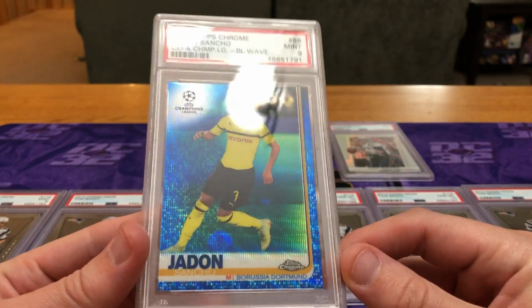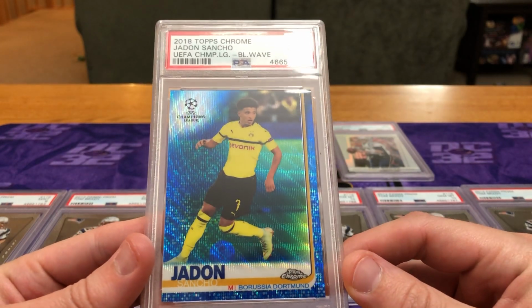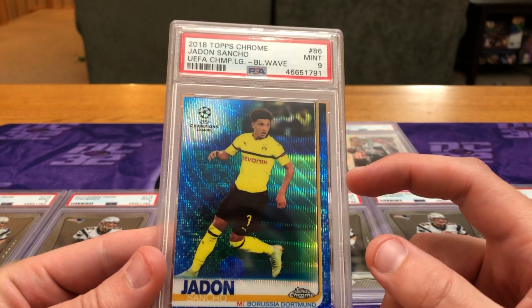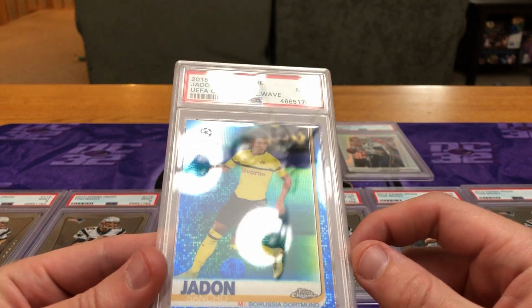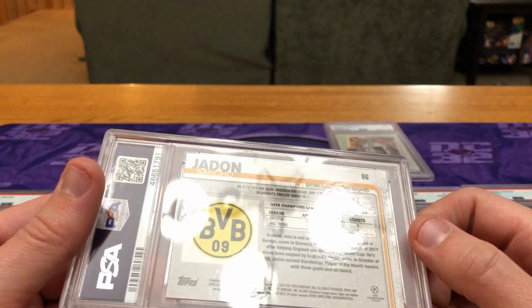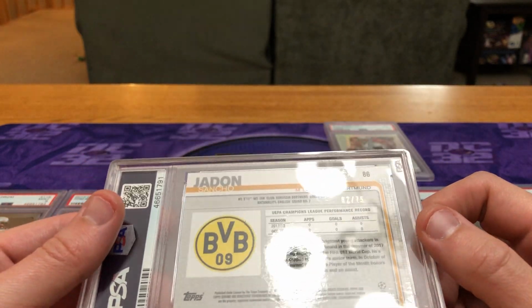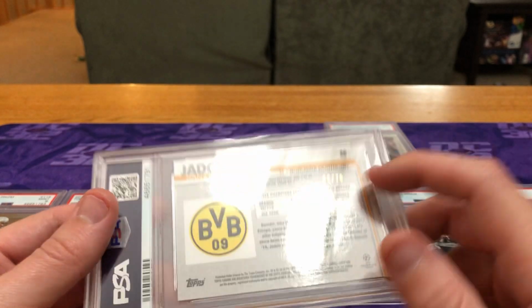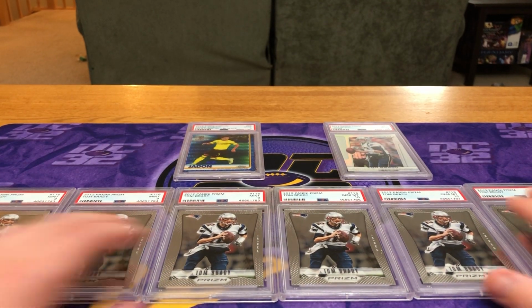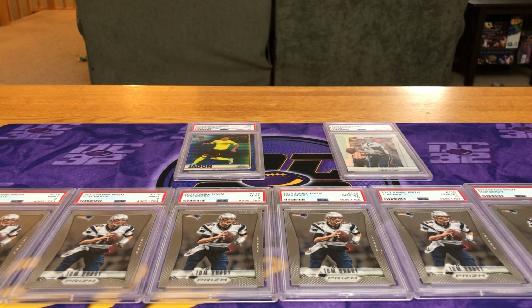But definitely worth hanging on to. I really can't tell why it got a 9. Maybe some of the centering. But like I said, I went straight from the pack to the sleeve. So I'll have to give that one a little once over, see if I missed something on one of the corners or something on the back. But all in all, very happy with this. Mainly these 3 PSA 10s.